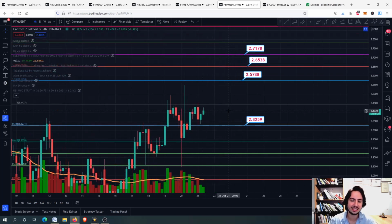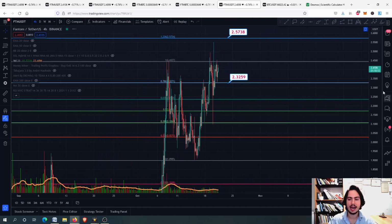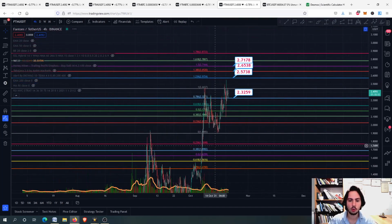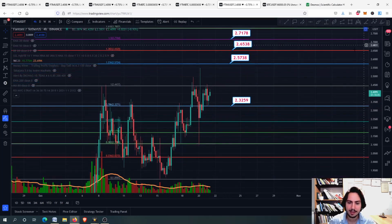So what I suggest you to do, if you have any profits, just book them, because on the midterm, we are getting a little bit of a bearish RSI divergence and we cannot go all the way higher and higher, okay? We need to correct a little bit. We will need actually to correct a little bit, but for the time being, it looks good.